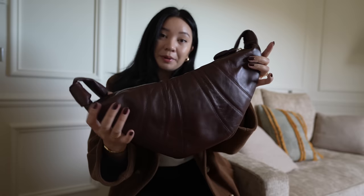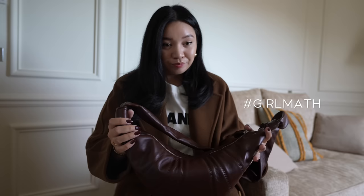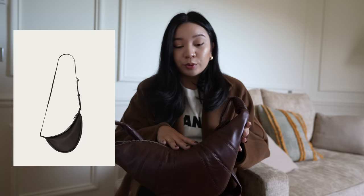It's called a croissant bag, which I thought was very cute to commemorate this solo trip. Me justifying any of my purchases as commemorating the solo trip. I wanted a burgundy bag, but I knew I didn't want to go with any of the premier designers. I really love this silhouette. I was actually looking at a bag from The Row that's kind of similar. Obviously, just didn't want to spend that much money.